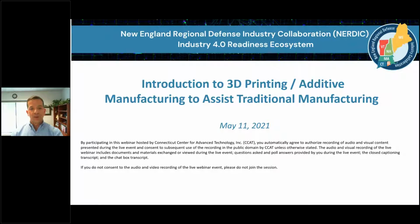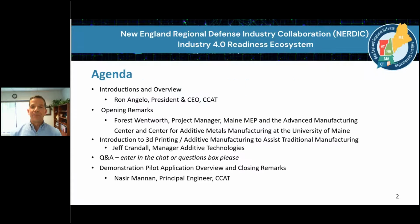Today's program is going to be about an introduction to 3D printing, additive manufacturing to assist traditional manufacturing. You've heard so much about additive over the time. This program is really important because it's going to talk about the basics. You could think about additive and get really confused or think it's incredibly daunting. But there are a lot of great use cases and a lot of things we can talk about that bring it down to a level that everybody can get that base understanding. So the program today is going to be really great.